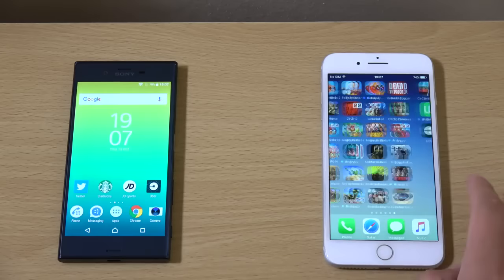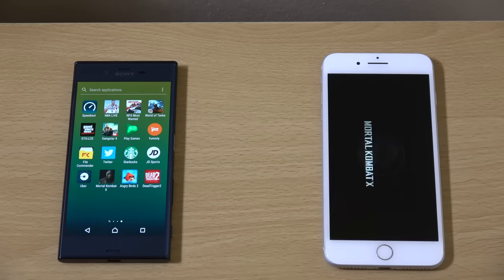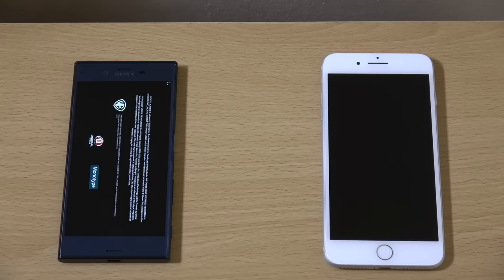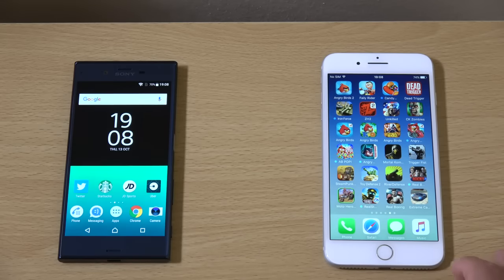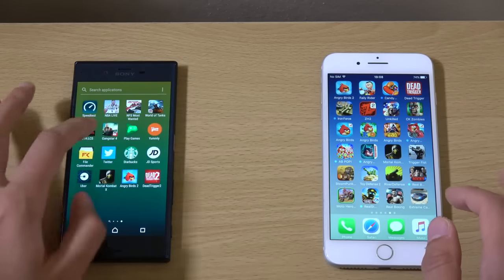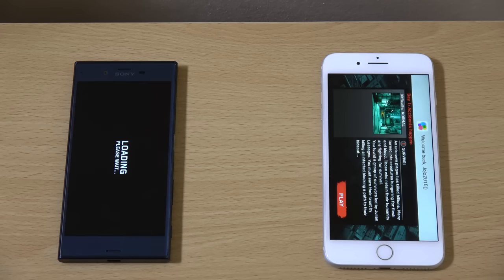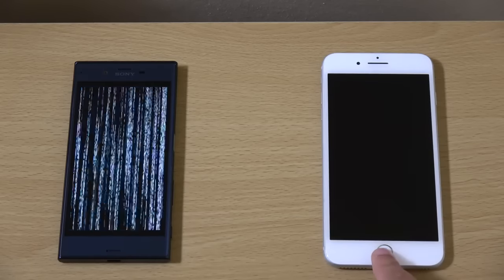Let's open up some games, see how the memory management is. We do have Mortal Kombat, which is very fast on the right here, as you can see. And we're still waiting on the Sony. I'm not going to wait for it, because if I do, then the video will go on for too long. Oh, we got this weird thing, so we'll just get rid of that. Sometimes Mortal Kombat does actually do that, which is annoying. Dead Trigger. So nice and fast here on the iPhone again. Straight in there.